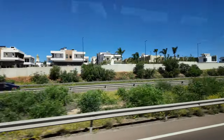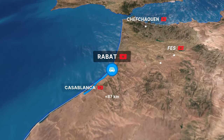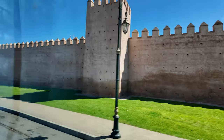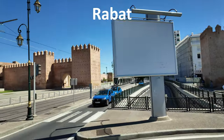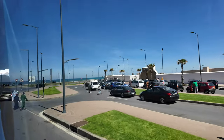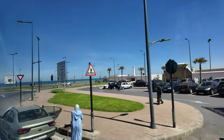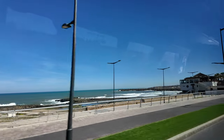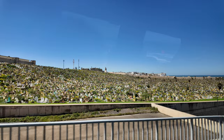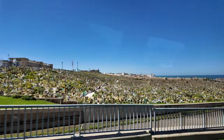From Casablanca, we head north along the coast for about an hour to Morocco's capital city, Rabat. Rabat has the most green areas all over the country. Welcome to Rabat, the capital of Morocco and the administrative centre, also the home of the royal family.